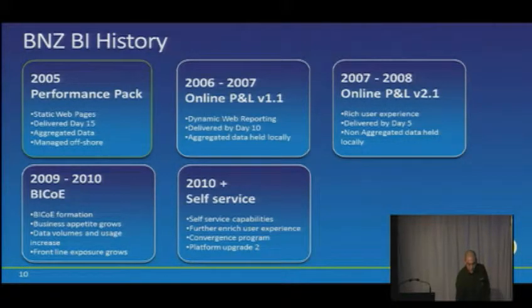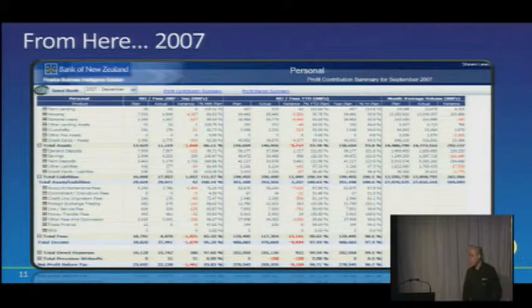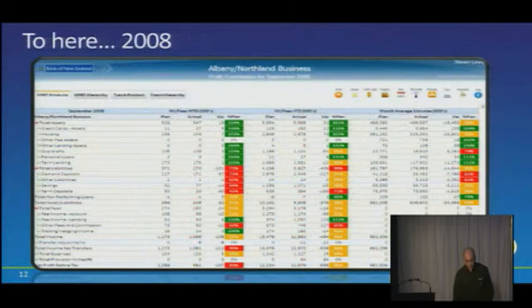So just in terms of our BI portal. Actually, this is not our BI portal. This is probably one of the first online P&L reports that we put together a while ago. Back in 2007, a lot of rich information for the end user, but relatively static. They could only change the date, and they could only jump from one report to another. That was the technology that was available at the time. It was as much as we could do for them.